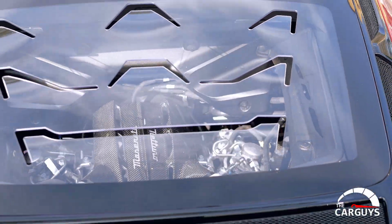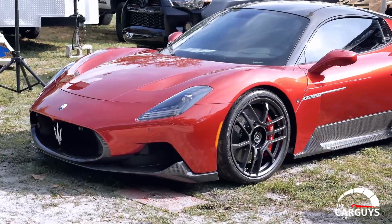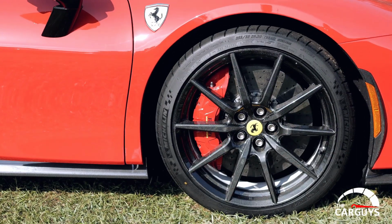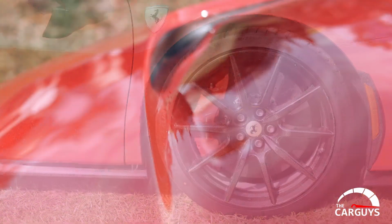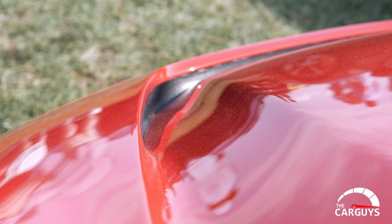What an amazing afternoon here in St. Petersburg, Florida at the Festival of Speed. But before we leave, we did want to show you something very special. The Ferrari SF90 Stradale is Ferrari's latest hypercar.